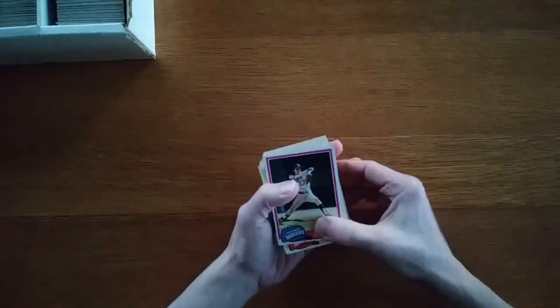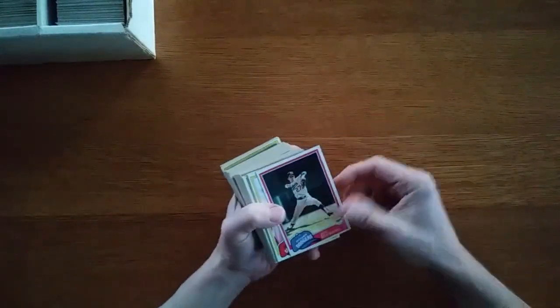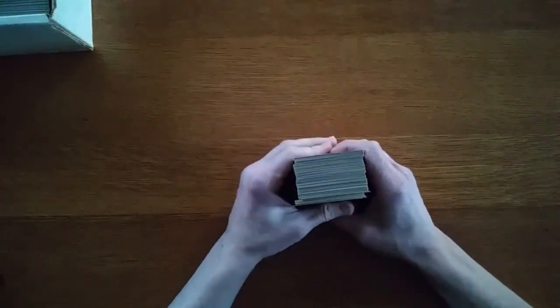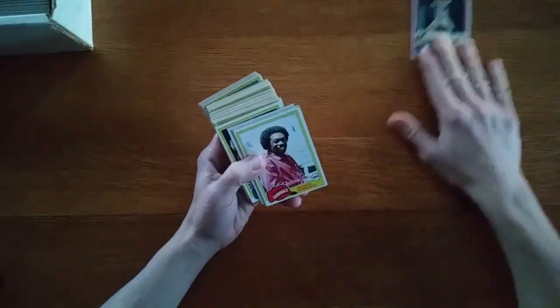I thought it was kind of fitting that we would look at some 81 Topps cards. So we'll go by divisions as they existed in 1981. So that's 4 divisions only: AL West, AL East, National League West, and National League East.